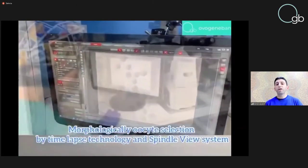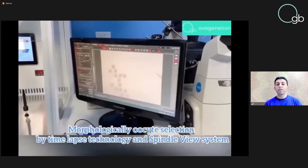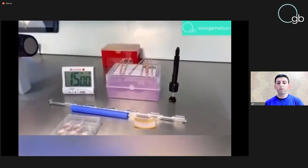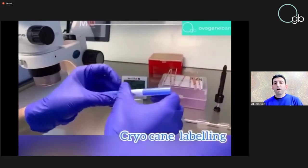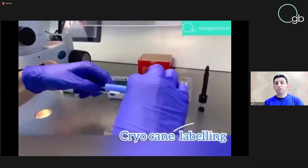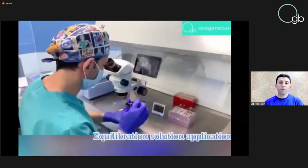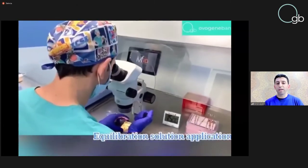After that, we start the morphological oocyte selection, which we do using time-lapse technology and artificial intelligence, which determine each part of the oocyte regarding size and quality. Also, we are preparing, of course, our part as goblets, identified with a label, and also the cryocan with a tag.